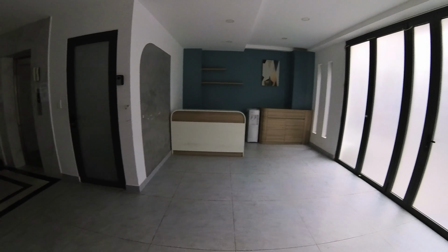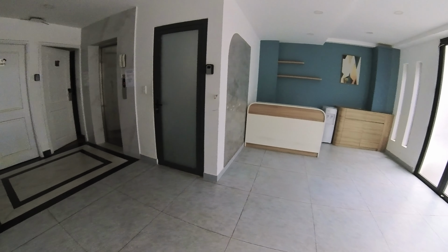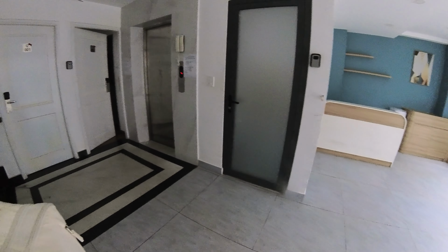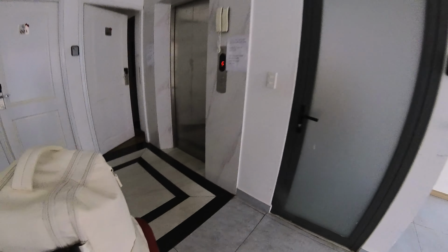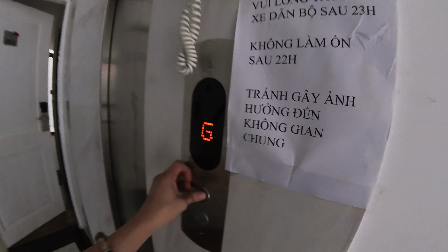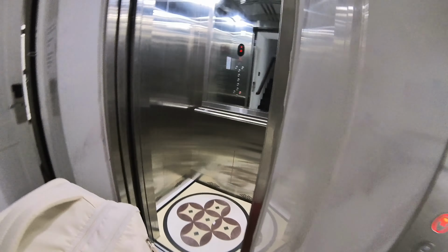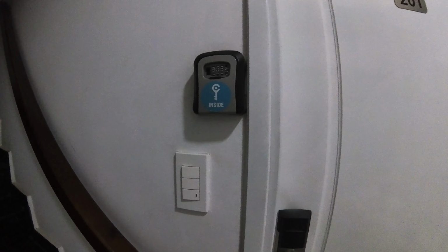This is a self-check-in residence or apartment, studio-type room. So my room is on the second floor, so I will take the elevator or the lift, and let's go up to the second floor. So this building is up to fourth floor. Oh my goodness. 201. We'll get the key inside.